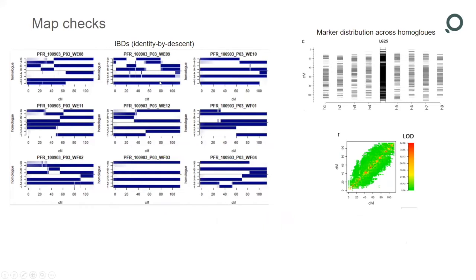So that was clear. On the right side, you can see the distribution of the markers across the homologs. On the left side is P1, the female, and the right is the male. Then there is a plot here showing that higher recombination frequencies, which are represented by a higher LOD score, are very much tightly present at the diagonal compared to weak LOD scores with other markers. So the markers are plotted along their recombination scores.